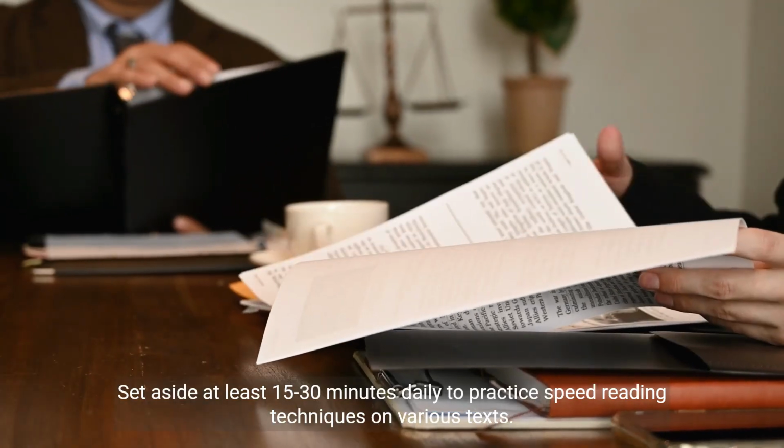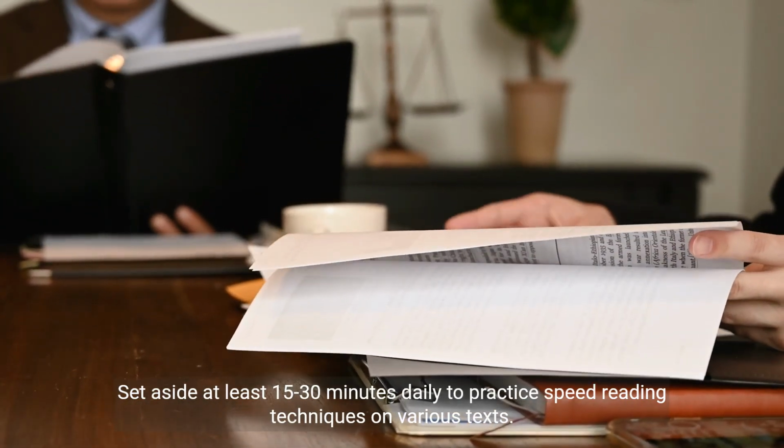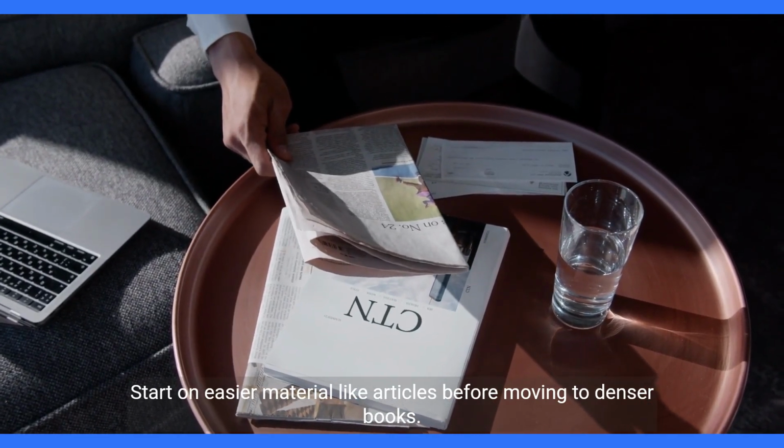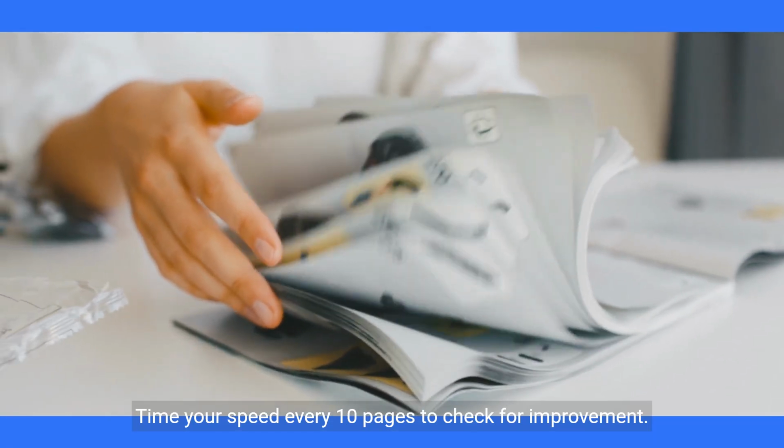Set aside at least 15 to 30 minutes daily to practice speed reading techniques on various texts. Start on easier material like articles before moving to denser books. Time your speed every 10 pages to check for improvement.